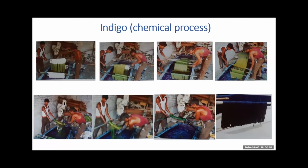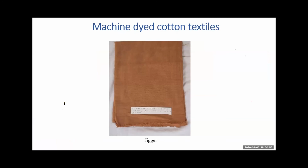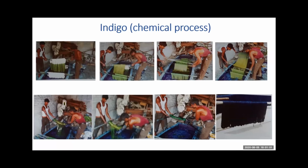So in this chemical process, after the reduction, it will take hardly 15 to 30 minutes. Put your scoured material or bleached material and work the material properly and take it out, put for oxidation. The yellow color, whatever there is in the material, will get oxidized. It will take oxygen from the atmosphere. Gradually, that yellow color will turn to blue color.